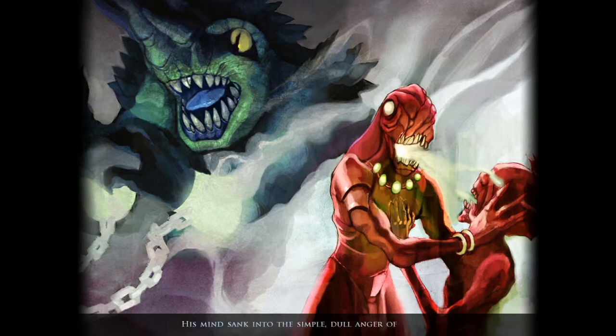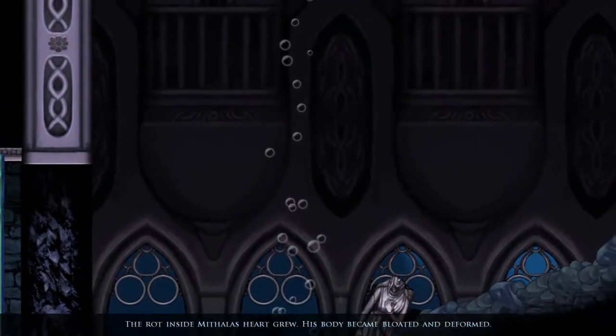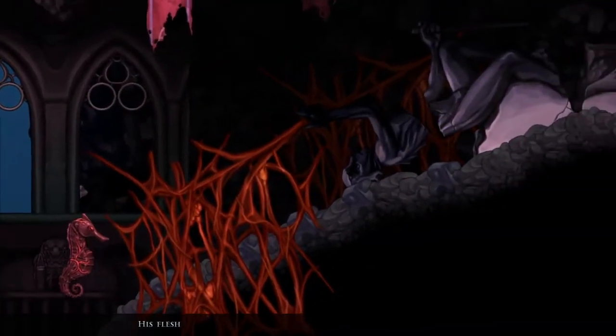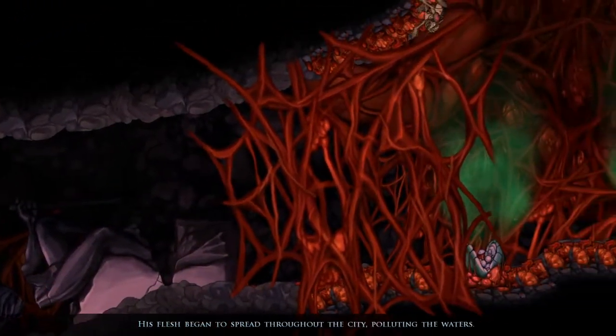His mind sank into the simple, dull anger of a beast. Eventually, he stopped shedding tears as he ate. The hunger had consumed him. The rot inside Mithala's heart grew. His body became bloated and deformed. His flesh began to spread throughout the city, polluting the waters.